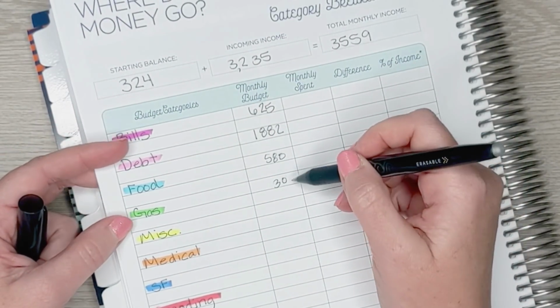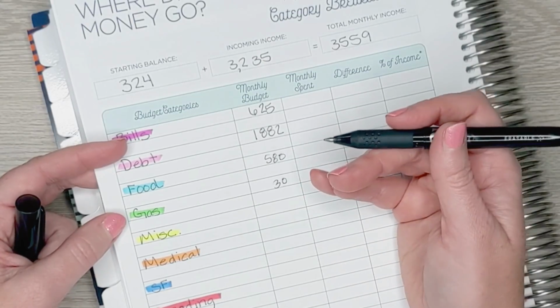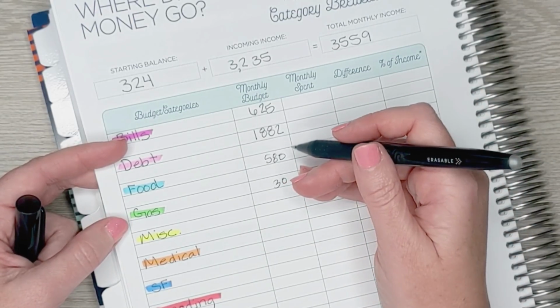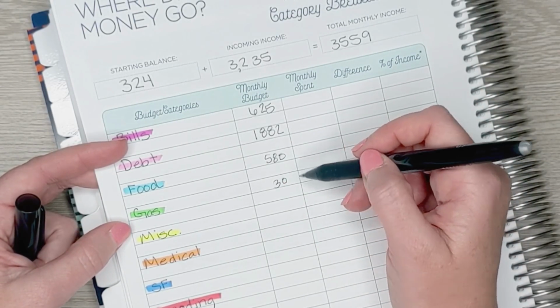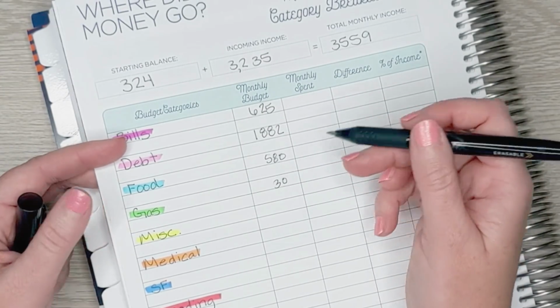The reason why our gas has gone down so much is because Logan's summer camp is over, so I didn't have to drive hardly anywhere. So that was really cool. Only to the grocery store and things like that, and the post office.